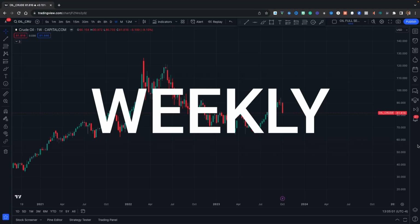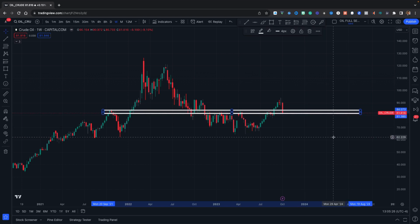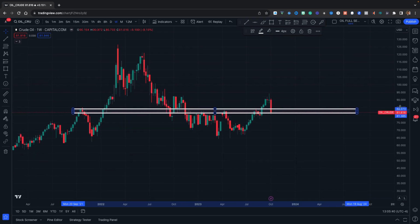Okay, so we are going to start our analysis on the weekly time frame. We need to spend time on the higher time frames to see what is going on. So we can clearly see right here, we have an area that is former resistance to the top side right over here, and right over here. I'm going to zoom in on this right here because I want you to begin to see the charts from a different perspective.